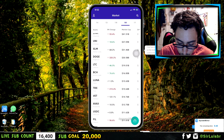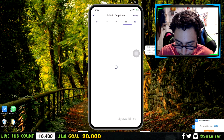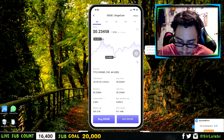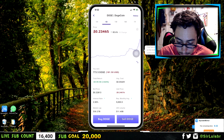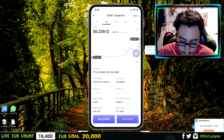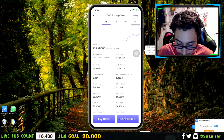And so right here, Dogecoin. All you do is click on Dogecoin. Awesome. And I love the graphs here too. You can see the change in an hour, and it gives you the exact price change. You can see the day, a week, even a year, and how much it's been changing. Obviously, as of right now, Dogecoin has been doing really good. So it gives a lot of good info.